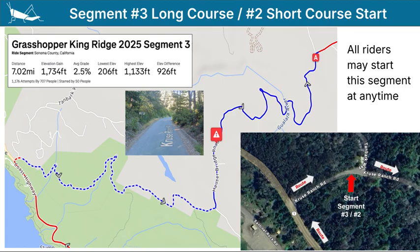This is a long day, even if you never did stop. We need to make sure that we can get to the podium and the after party.